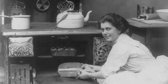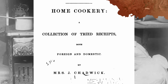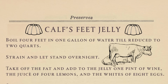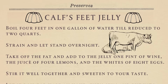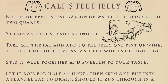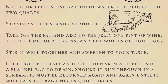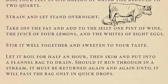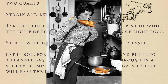The most in-depth recipe, however, came from Home Cookery, a collection of tried receipts, both foreign and domestic, by Mrs. J. Chadwick in 1853. Boil 4 feet in 1 gallon of water till reduced to 2 quarts. Strain and let stand overnight. Take off the fat and add to the jelly 1 pint of wine, the juice of 4 lemons, and the whites of 8 eggs. Stir it well together and sweeten to your taste. Let it boil for half an hour, then skim and put into a flannel bag to drain. Should it run through in a stream, it must be returned again and again until it will pass the bag only in quick drops. Just like me mum used to make.